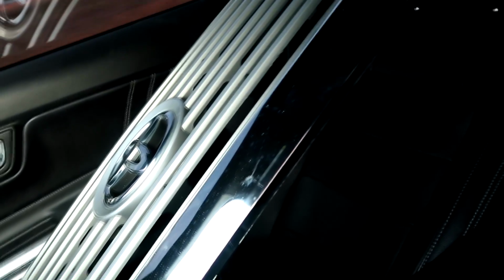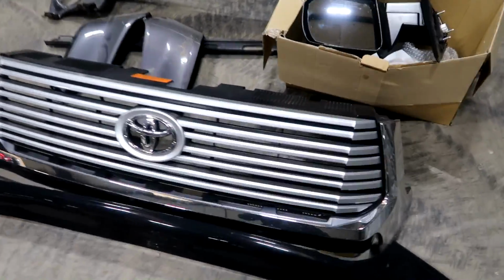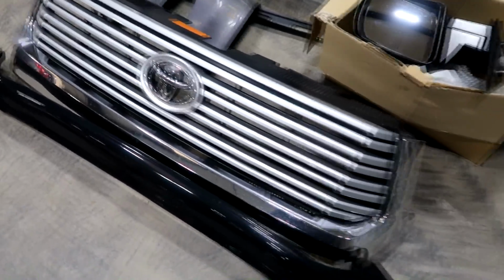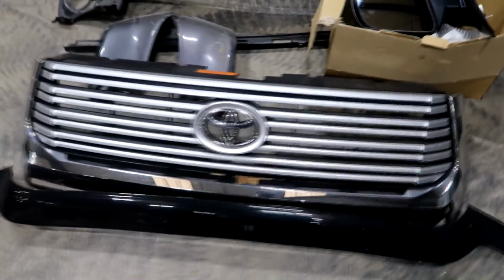I went ahead and bought the grill. He had a grill. He hooked me up. $100 for the grill and $80 for 2 headlights. You cannot beat that deal. Alright guys, I want to show you guys the grill that I got. I think it's from a platinum edition because it does look a little different than my other one, but I actually like it. Plus it's $100. I mean, you can't beat it.